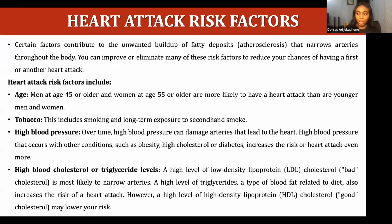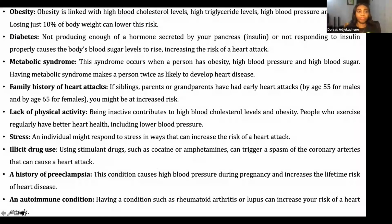We're still going to talk about that moving forward, right? So obesity is also one risk factor that should be avoided at all costs. Now, when obesity is linked with high blood pressure and diabetes, it keeps you at a danger point. And it's important that at this point, you need to lose weight so that you can save yourself the risk of ending up with that.